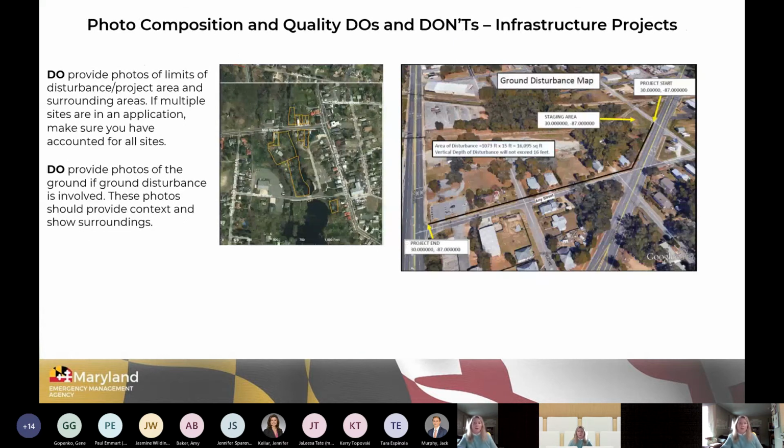And some photo tips for infrastructure projects, because they are larger scale. It's not necessarily a house. Provide photos of limits of disturbance of the project area and surrounding areas. If multiple sites are in an application, make sure you have accounted for all sites.